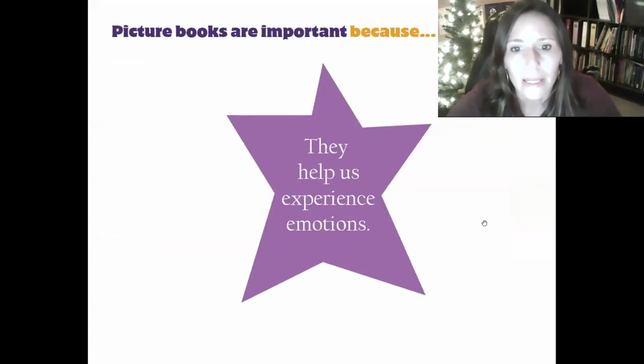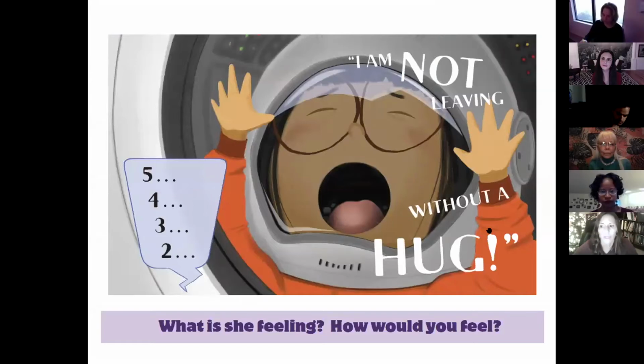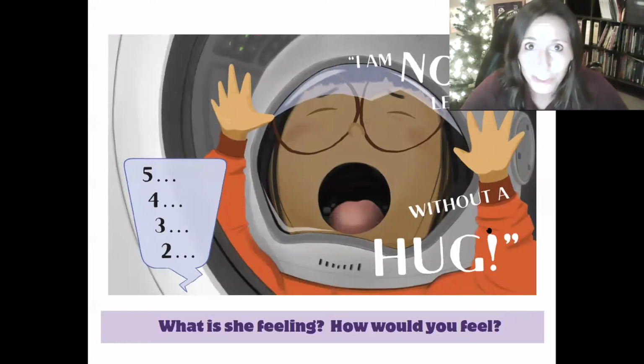And lastly, picture books help us experience emotions. This is one of the last scenes in Grandma's Hug. Prior to this moment, the reader has watched May grow up and how her relationship with her grandma has strengthened over time. We learned that they have a goodbye tradition. They always hug every time they say goodbye. The page before this one shows May as the first 10-year-old astronaut. She is boarding a space shuttle, but realizes when she's inside that she forgot to hug Grandma goodbye.